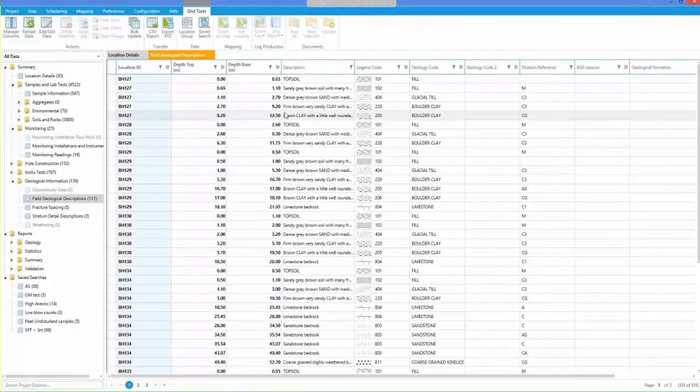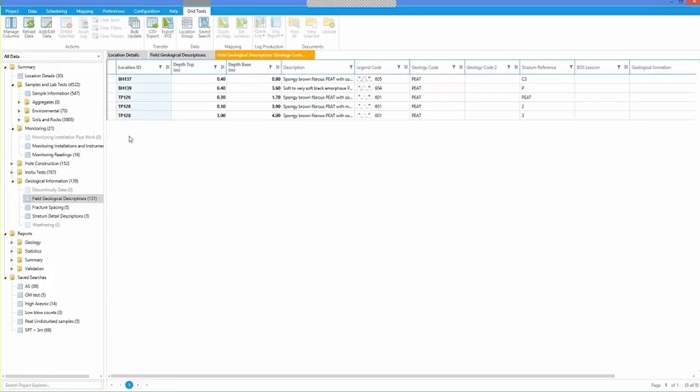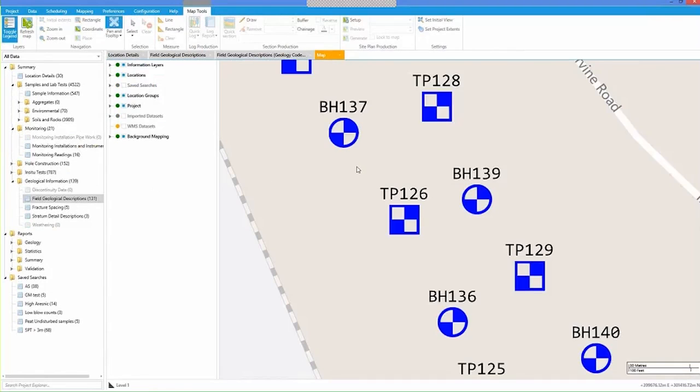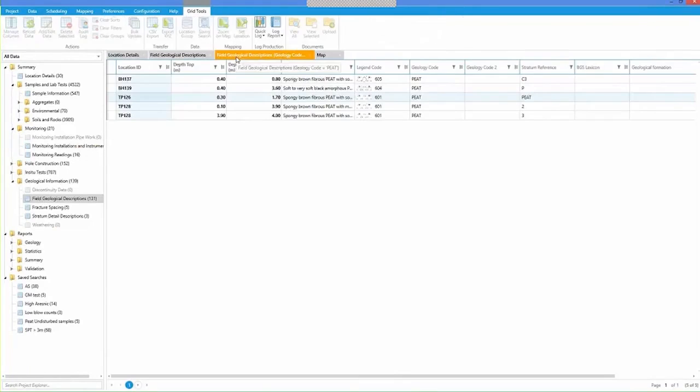On the left-hand side, we have all the different types of data that we can store within HoleBASE. There's literally, I think, 2,500 different fields within the system. So here, what we've done in a matter of a couple of seconds is just looked at all of the strata we have across our old site. We can zoom to where it is on the map and see the individual borehole locations.